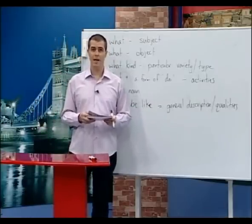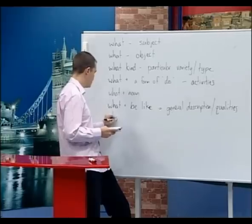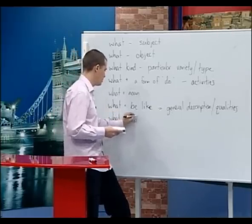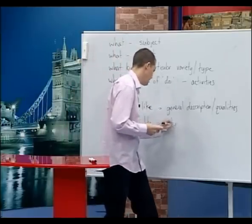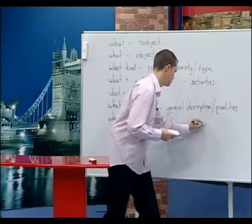And lastly, we have this sentence. What does Terry's hatchet look like? So this is different from what plus be like. This is what plus look like. This is only talking about a physical description.